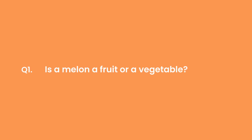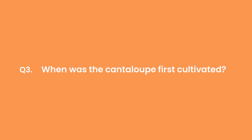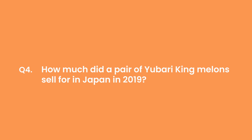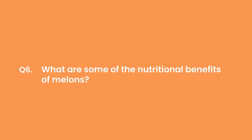Question 1. Is a melon a fruit or a vegetable? Question 2. Who cultivated the fruit that became dessert watermelon? Question 3. When was the cantaloupe first cultivated? Question 4. How much did a pair of Yubari King melons sell for in Japan in 2019? Question 5. Who was the ancient Egyptian goddess of the sky? Question 6. What are some of the nutritional benefits of melons?